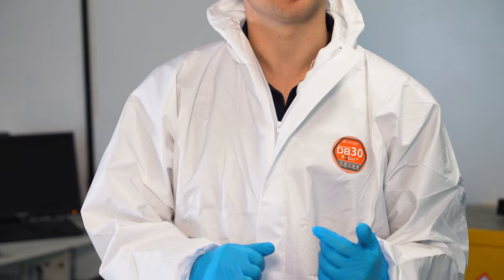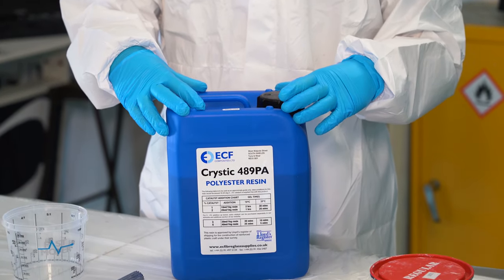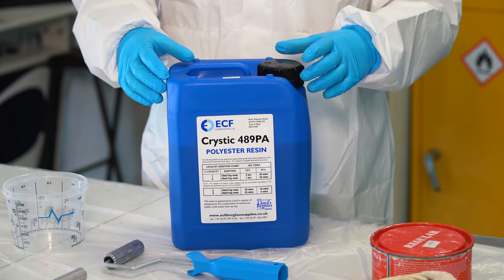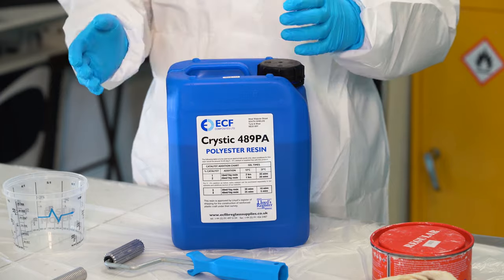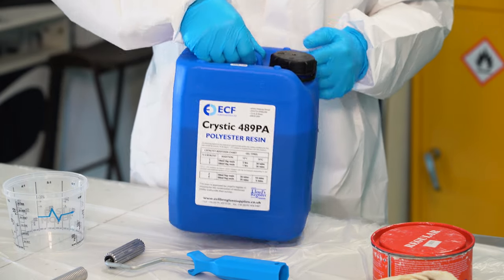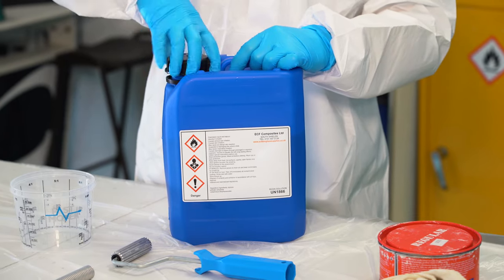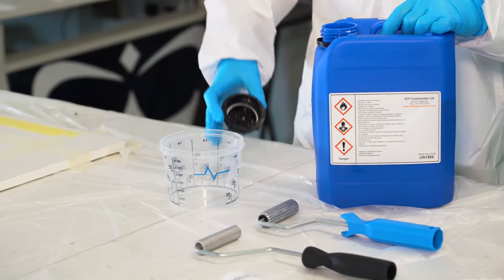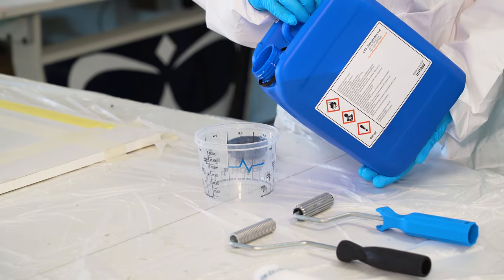So to laminate our flat panel, we're going to use a polyester resin. We could either use a polyester, vinyl ester, or epoxy resin. Now, polyester resin is the cheapest of the three resins, but it's also the weakest. However, it's the easiest to work with, and it's for those reasons that we're going to be using it today. Polyester resin is typically a light blue colour when you pour it out. And to do our panel, we're going to need probably about 400 millilitres because we're doing two layers.